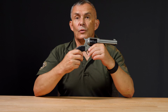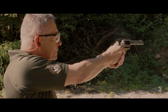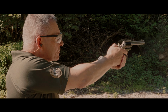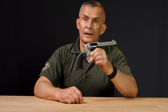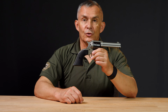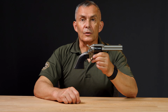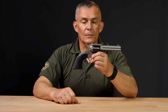So you're not going to shoot high volumes of fire out of this. If you want to shoot a lot of 22s quick, don't buy this. Go get a semi-automatic. If you want to have some fun and a little nostalgia and a little appreciation for the folks who actually had to use these things when they were the state of the art, this is a great little choice. $199, any of the 3 colors: black, silver, or bronze Cerakote.